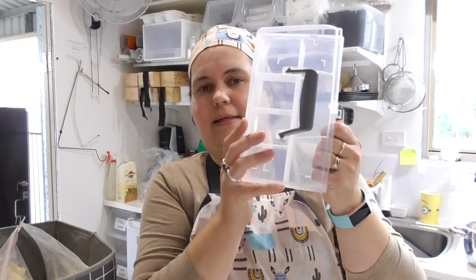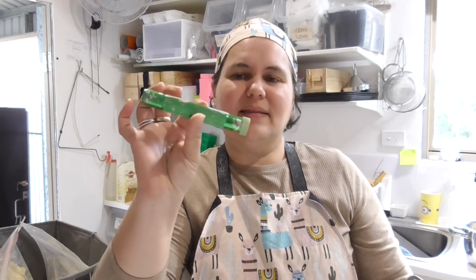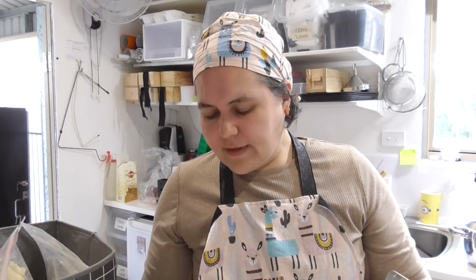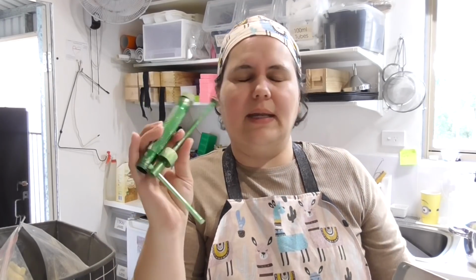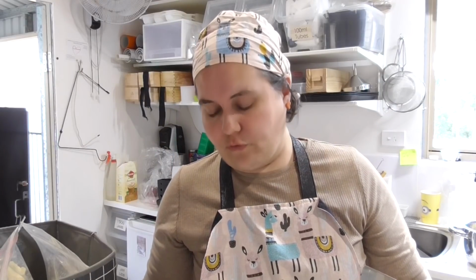I want to show you what this container is for. I have a little bit of a problem. I have a problem with extruder discs, and I finally found a solution for them. I've always had this green one. It's looking a bit worn right now. I got this in a de-stash group or de-stash box many years ago, and I used it an awful lot.